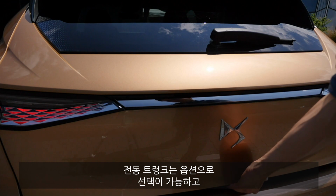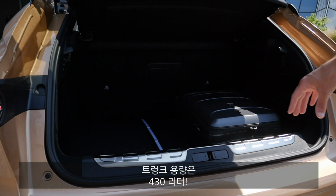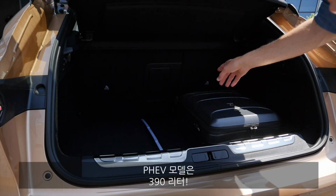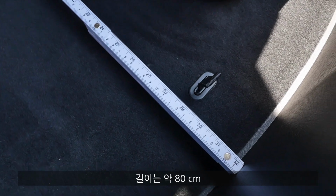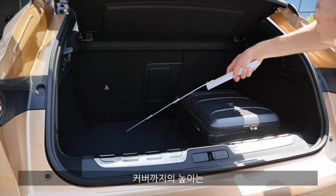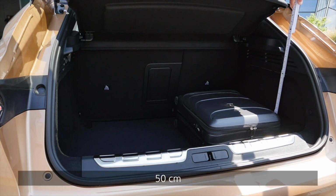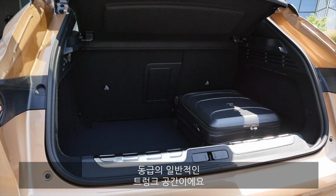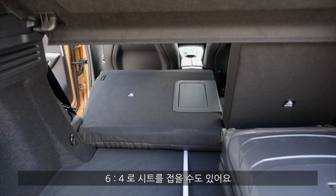The trunk is also accessible with an electric tailgate as an option, by the way. And here 430 liters, or 390 if you have the plug-in hybrid version. A cabin trolley fits in easily. The length is here a little bit more than 30 inches or almost 80 centimeters, and the height to the cover is about 20 inches or 50 centimeters, all normal compact dimensions. And you can also fold it here, 1/3, 2/3 split.